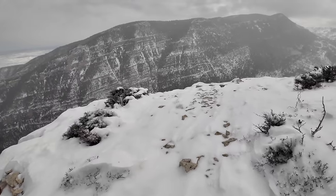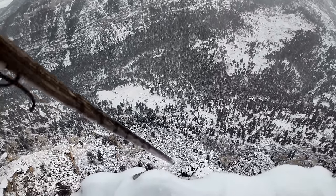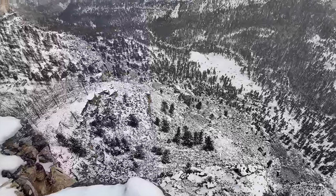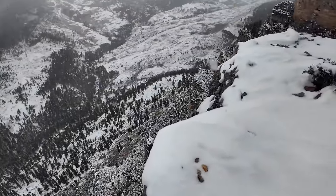Fireball Peak! Woo! Woo! Gotta watch out a little bit up here. And no! Attack parrot! Oh man. We made it! Whew! And what do you do when you're on top of Fireball Peak? I think you all know. Give me a second to prepare.